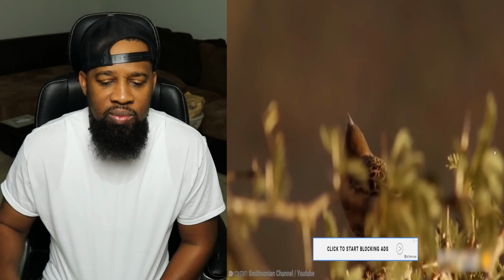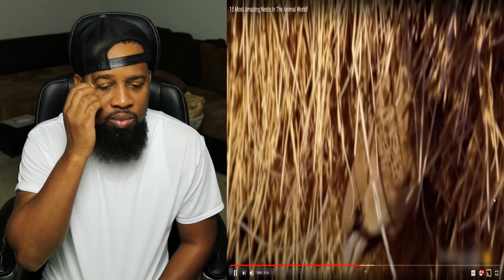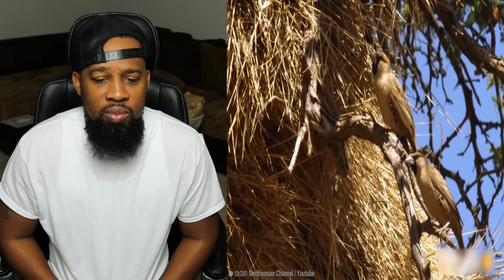The paper wasps build their nest under the weavers, and other birds, like the acacia-pied barbet, ashy tit, and red-headed finch, roost rent-free in them. Baboons and slender mongoose use them as sites for foraging, and wild cats, such as leopards and cheetahs, often take refuge in them or use them to get a better view of the surrounding landscape.